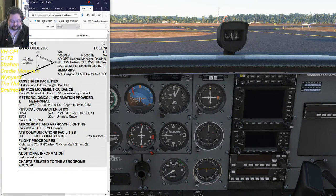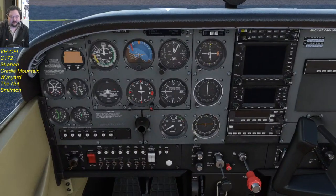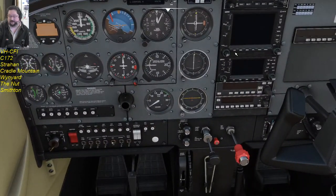Not much happening there. Wind calm, 2 degrees Celsius. No. Glad I'm not there right now. 2 degrees. 7 p.m. at night, and it's two degrees. Fun.